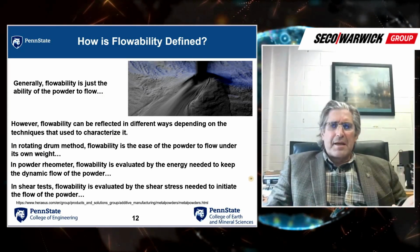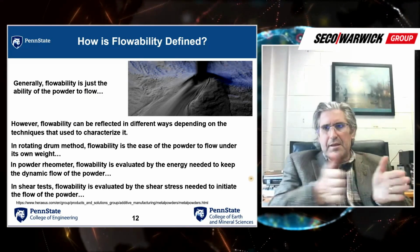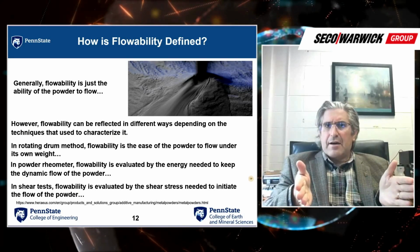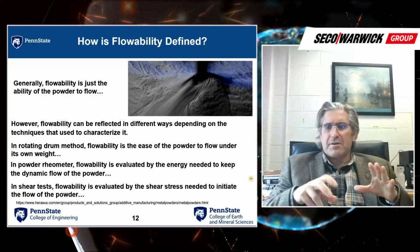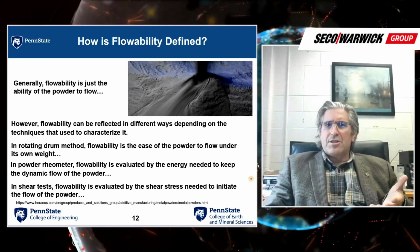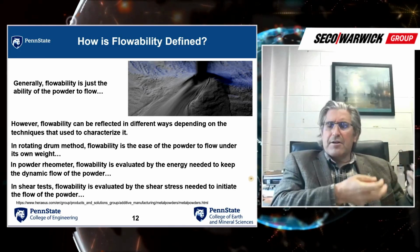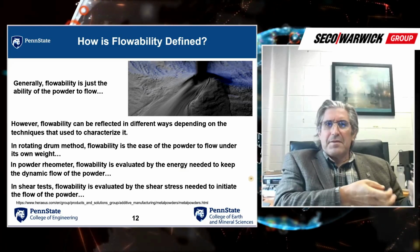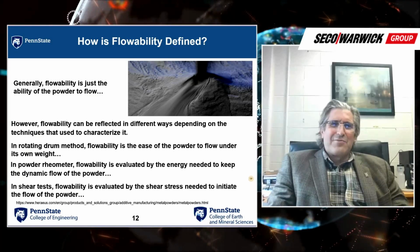They don't really replicate what the powders are experiencing, whether we're dragging a blade across a bed of powder in order to spread it out and make sure it's uniformly spread. It has the same packing density so that when we melt it with the laser we see the same absorptivity and different things. Or in a directed energy process where we're worried about powder flow through nozzles and how the powder interacts with the rather intricate components within the powder feeder. So this was, basically, how is flowability defined?